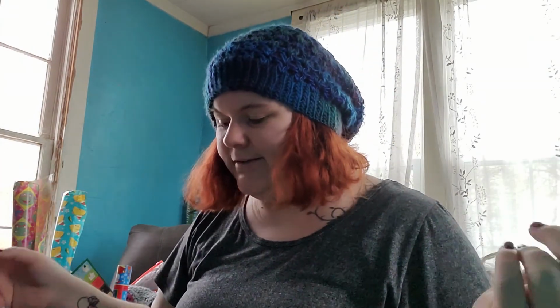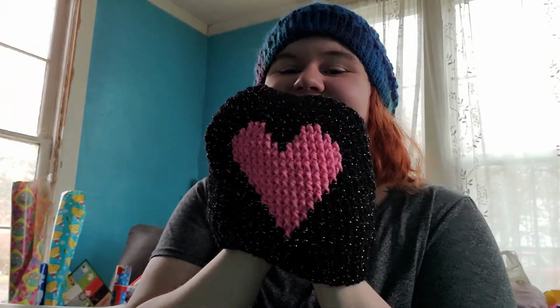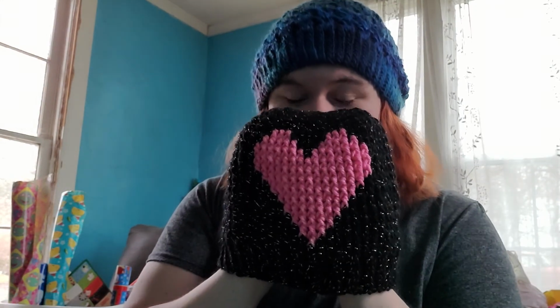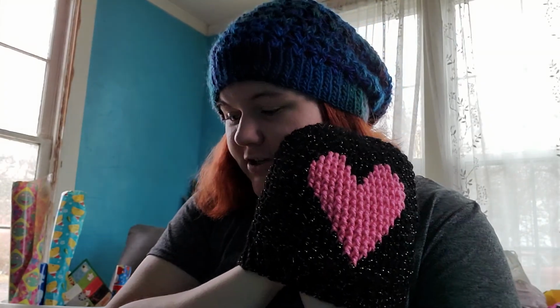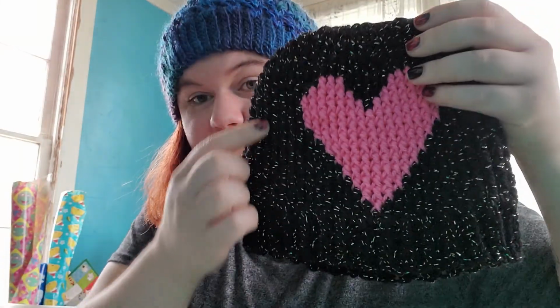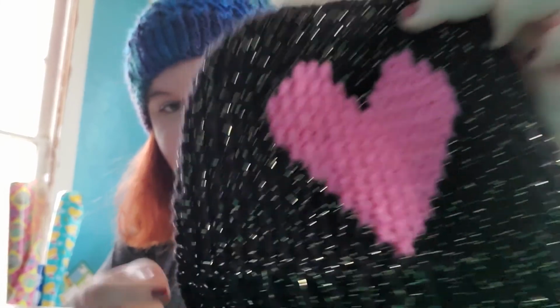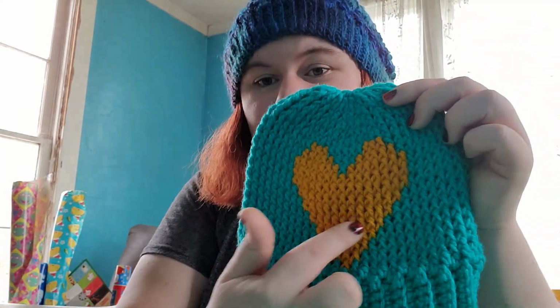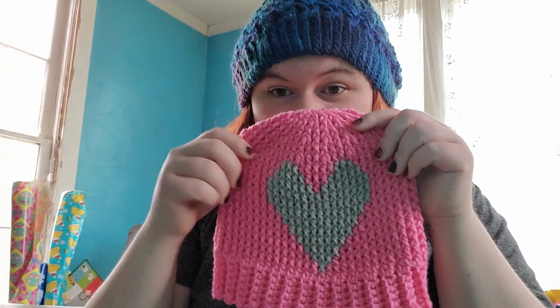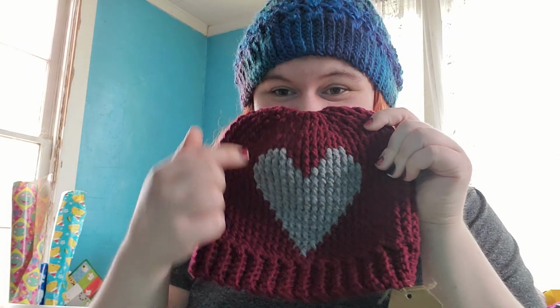Something I did for Valentine's Day that did not sell as well as I was hoping for are these. Aren't these cute? Oh my goodness, you guys. These are on my Etsy, and I absolutely love them. If you order them from Facebook, they will be 25% off right now, making them $15 each. This one is teal and yellow. This one's more of a sparkly, you can see the sparkly gold, and then the pink. We've got teal with the mustard yellow, and then gray with teal, and then the pink with the gray, and then the burgundy with the gray. Isn't that adorable? They're so cute.